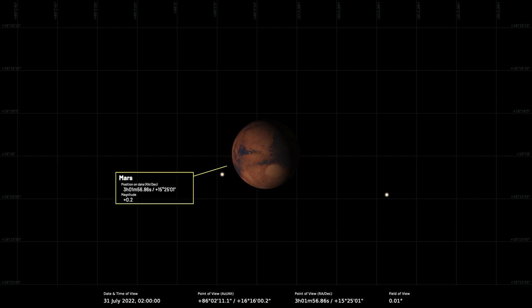And what's great about this type of opposition, this transitional one, is that you can get to see both the north and south poles at the same time during this, whereas normally you only get the north or the south. So something to look forward to.